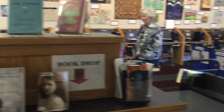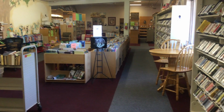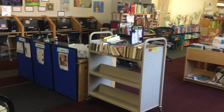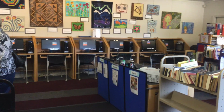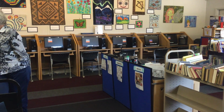Seems like displays are just as popular as any other. Everybody always wants to know the new stuff that's in the library. Magazines, audiobooks. There's patron computers. Oh, Mark Twain. Yeah. There's eight patron computers. Eight patron computers. I don't think he's made it back.